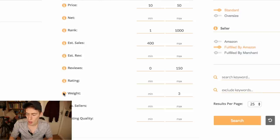Rating, we've left. Now weight, I've done weight, and weight is done in pounds. So 3 pounds is actually quite a lot, to be honest. But I've put weight in there. You can get rid of weight if you want. The only reason why I've put weight in there is because you don't want to sell something on Amazon that's too heavy, because your shipping fees getting it to Amazon will cost a lot, and your Amazon fulfillment fees, which we'll discuss a bit later, will also cost a lot.